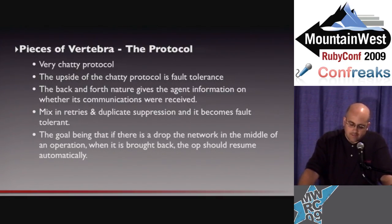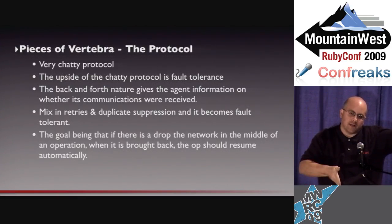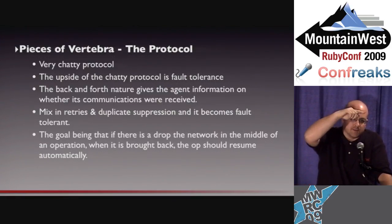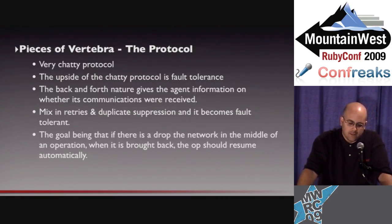And the goal of that system is so that if you have two agents out there running, and the network drops off in between them while there's an operation going on between those two agents, when that network comes back up, that operation should be able to just pick up from right where it left off and complete without any intervention, any issues. That's what we're aiming for with this thing.